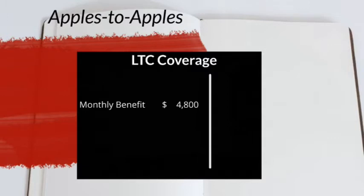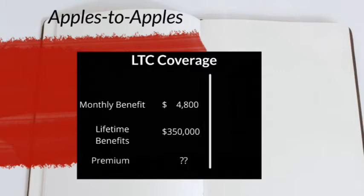Now, the second thing you need to compare is the lifetime benefit. And that means what's the most the policy can pay in benefits over your lifetime. And again, if you're looking at a LTC hybrid that can pay $100,000 worth of lifetime benefits, that's not going to be comparing apples to apples to a traditional policy that's paying $500,000 of lifetime benefits. So again, it's very important to try to come as close as possible to an apples to apples comparison with the monthly benefit and the lifetime benefit. Okay, so focus on those two features. And of course, the premium is vitally important as well. How much is it going to cost?